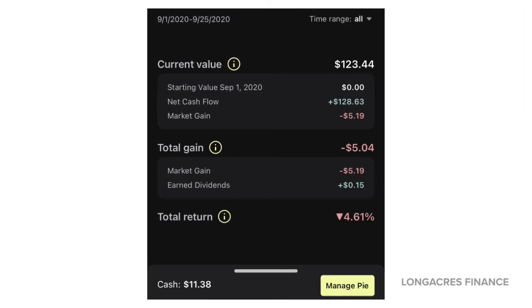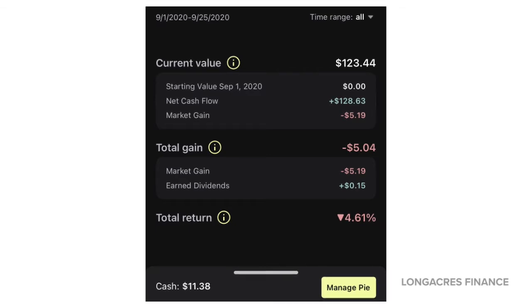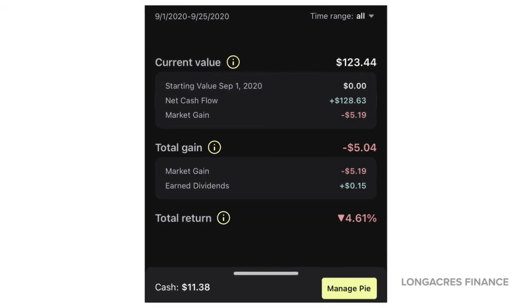Here is a screenshot from M1 Finance that shows the value of our portfolio. The current value of the holdings is $123.44. The net cash flow is $128.63. We currently have a market loss of $5.19 and 15 cents in earned dividends, bringing the total loss to $5.04. There's currently $11.38 in uninvested cash in the portfolio.